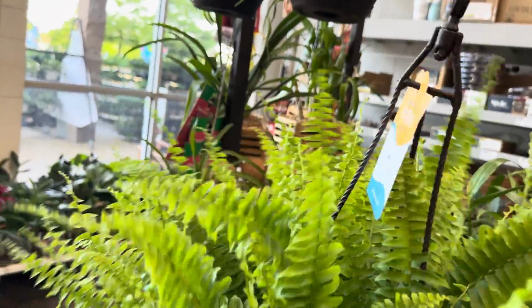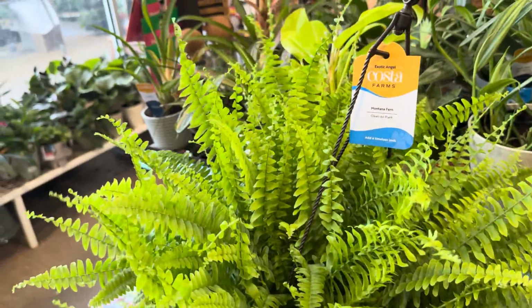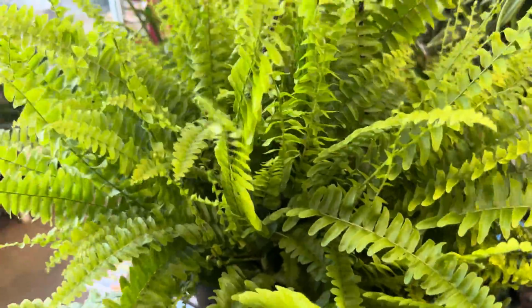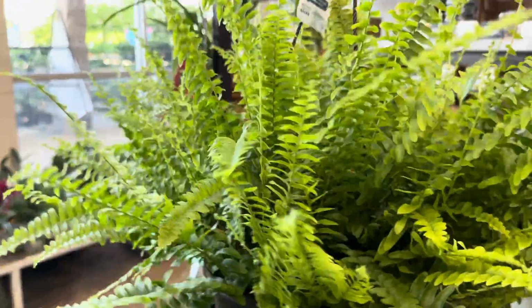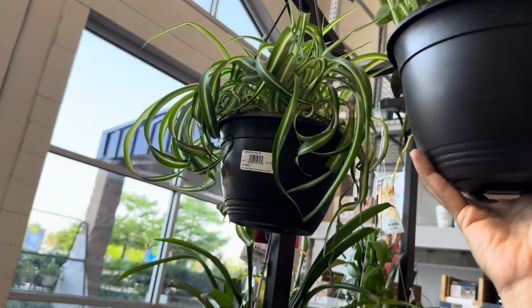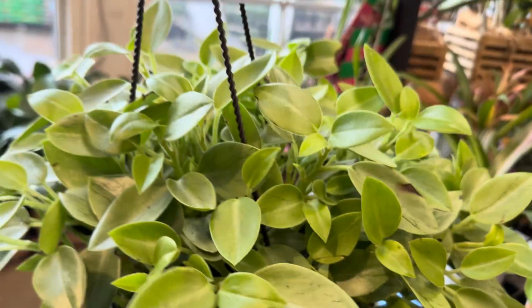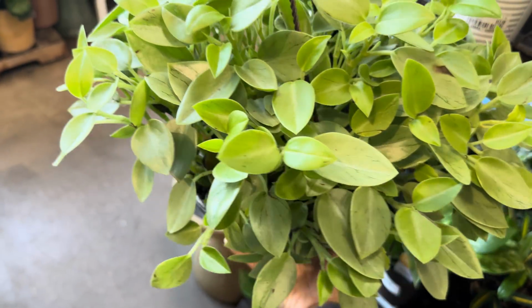Over here is another large Boston fern, or some type of fern right here, for $20.98 in an 8-inch hanging basket. Look at those leaves, super lush and full, and that is just exciting to see that is available at this Walmart, or actually not Walmart, this Lowe's. You see how I mix up all of these big box stores? Because I'm literally in a big box store almost every day.